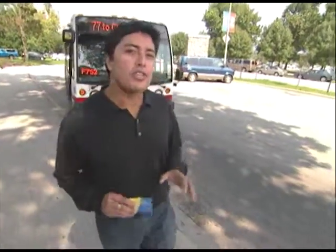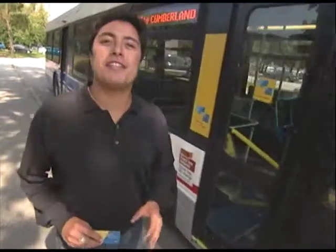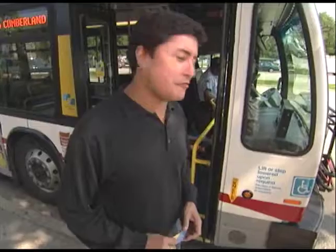We're about to head west on the number 77 bus, a perfect time to recognize the team of CTA employees, and one champion in particular, whose job it is to maintain something many take for granted, the farebox. Their attention to detail ensures swift and smooth travel for CTA customers on the move.